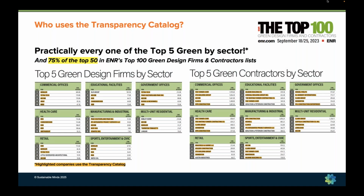So we always like to show off a little bit who uses the transparency catalog. We were thrilled when this Engineering News-Record report came out at the end of last year, where we were able to identify that practically every one of the top green design firms and the top green contractors by sector use the transparency catalog to find high performance products. And 75% of the top 50 in each of those lists, the design firms and contractors lists, use the transparency catalog.